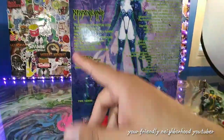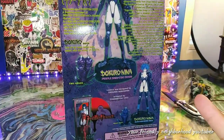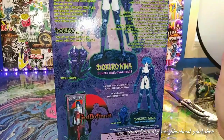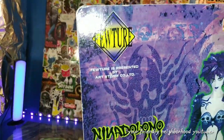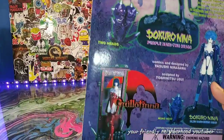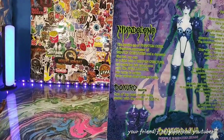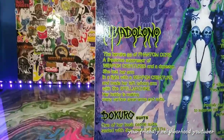All right. Here's a little read-up. We'll do a little read-up on Ninadolono. I know nothing about this figure. Know nothing. I don't know the backstory. I don't know anything, bro. It is from Future Toys by Artstorm. I don't know if this is based on an anime or a video game or a comic book. If you guys know, let me know because I'm not familiar. So here's a little read-up on Ninadolono. We'll read it real quick before we take her out of the package.